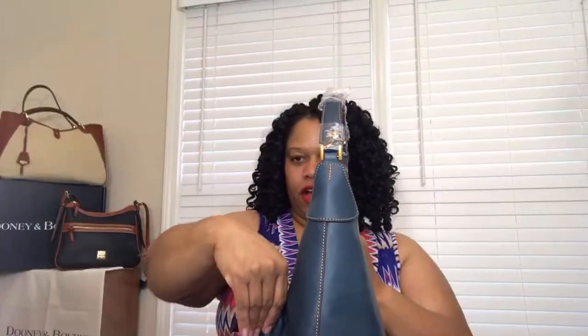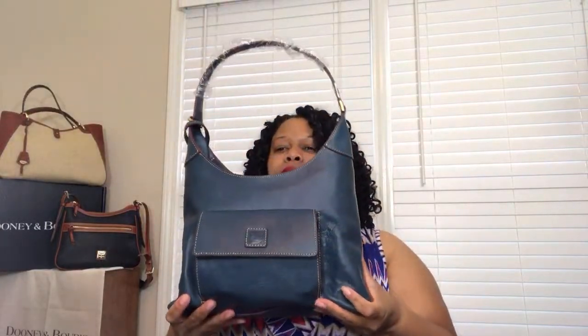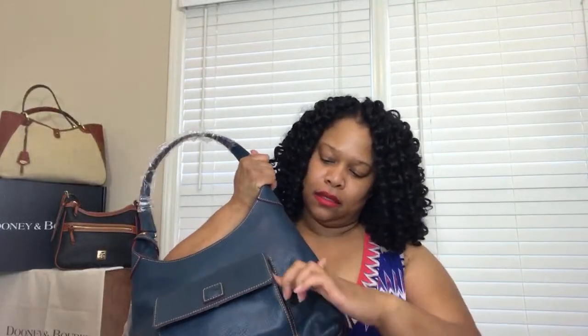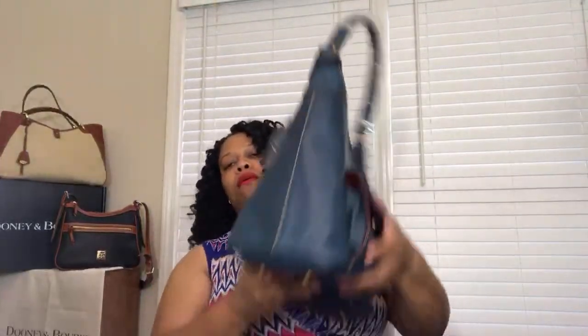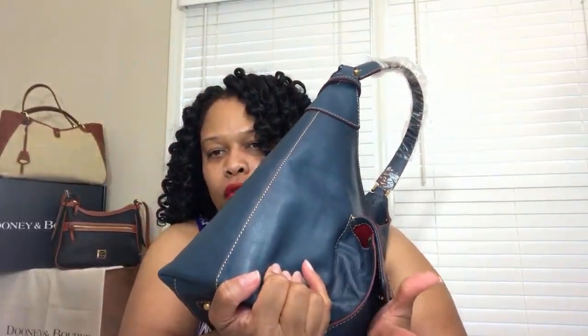So all 3 phones fit. That's probably a little concerning to some of you. And that's okay. You don't have to stretch your pocket out. But in doing that, what I'm seeing is that not only is it gusset, but the sides, see how wrinkled, so it's soft and wrinkly already.